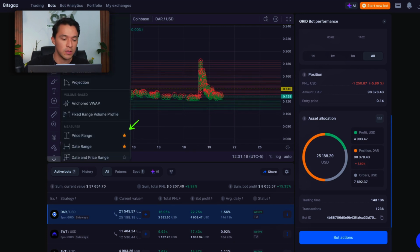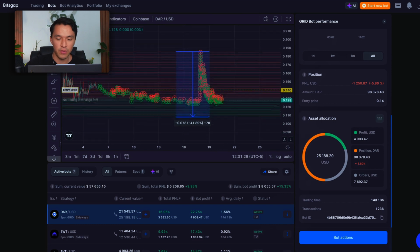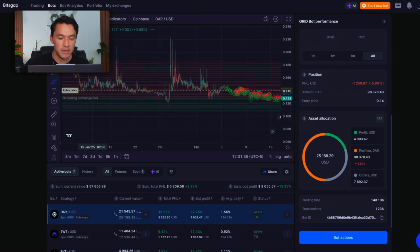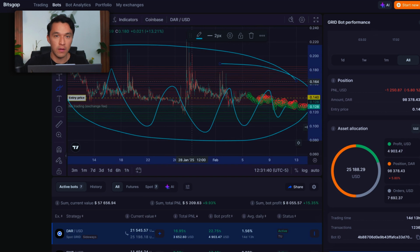It's going to depend on how volatile a cryptocurrency is, but to measure a grid range, we use a tool called price range. And we can see that this grid range is about, let me just pick the right tool, there we go, 41.89%. That is the grid range we're using. And that is because this is how much this coin is moving, an average of 41%. If a coin is more volatile, it means it's moving more, then we want to cover more price action. If it is moving less, we want to cover potentially less price action.